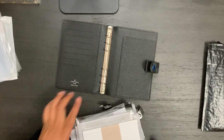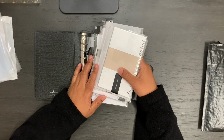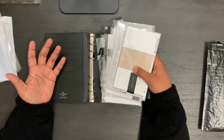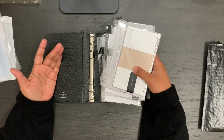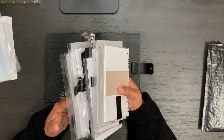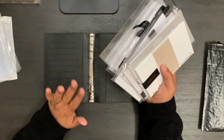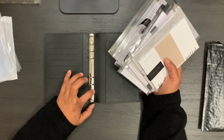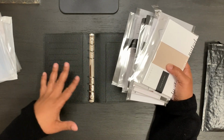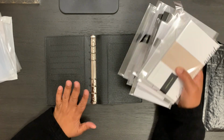So I didn't get a whole lot of Cloth and Paper stuff, and that's mostly because I signed up for the subscription box because I don't know who I am with regard to having a planner like this. So I'm not really gonna know how to set it up. So I wanted to be able to get as much stuff as possible to test out and try. And I think getting that subscription box is going to give me an opportunity to kind of play around till I figure out what my planner personality is in this medium rings agenda.